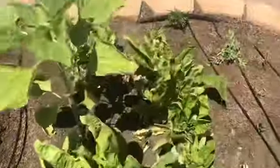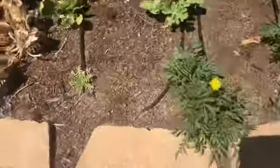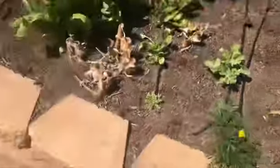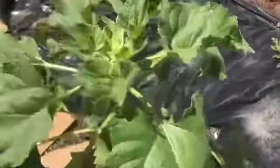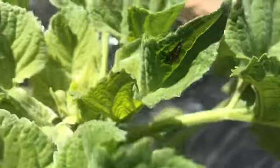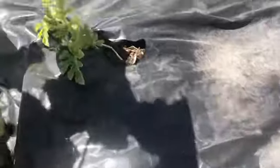Our spinach doesn't really like the heat much. It's starting to wilt. We've got a little marigold here that's looking great, starting to produce its first flower. Marigolds are great companion plants because they repel bad insects. We've got some basil that's growing up here. We've got another couple of marigolds here that are doing well. A nice big tall sunflower, and you can see here we've got a little larva from a ladybug. That's doing great. We love ladybugs. They're great predators. They'll take out aphids.